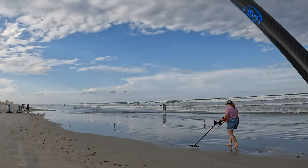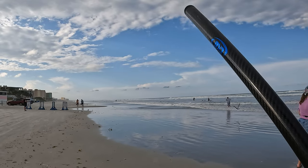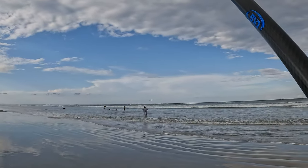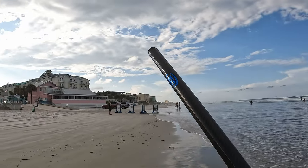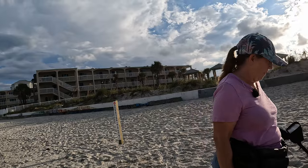High tide is in about 4 hours, so we may have water come out over the road as we're out here. Guess we better be down here while we can, huh? Yeah, exactly. Because it's starting to come all the way up now, isn't it? Wow, yeah, it is. Coming up to the road. You got something over here? It's a 25. A 20.